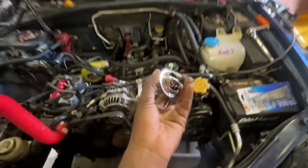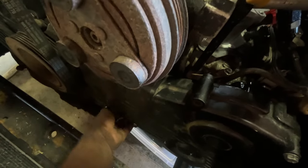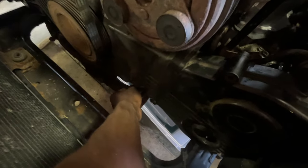This thermostat probably isn't the right one. I don't know if it's supposed to just sit in there, right? Or if it's supposed to click in there or how it's supposed to work. But I definitely know that there's not supposed to be a ton of movement, which I have right here.